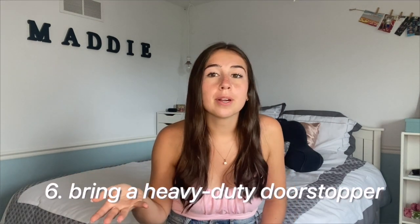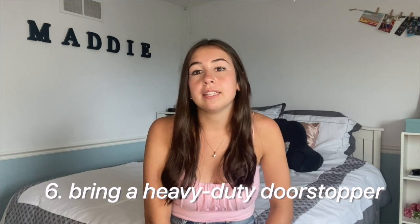Another thing, obviously, is a door stopper. I don't know about other places, but at least at our dorm, the doors are very heavy and they don't just stay open on their own. You need a good door stopper to stick in there and keep it open, which you're going to need the entire time you're moving in or out because you need the door open.